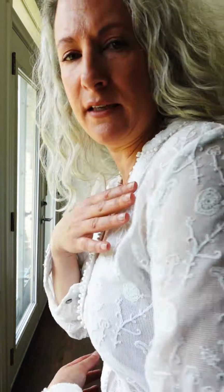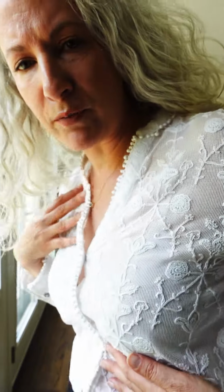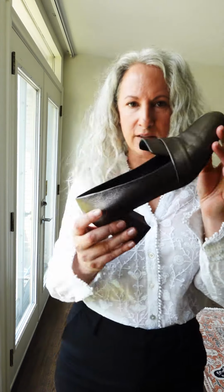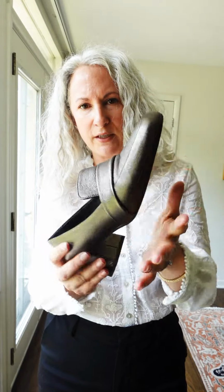This is a somewhat transparent constructed embroidered blouse. This is from Joie, and same pants by Karen Kane, and I just upgraded to a little bit of a shiny loafer. These are a pewter low-heeled loafer from the Fold, and I find these very useful. This pewter tone seems to really go well too with my color palette.